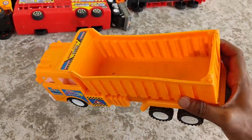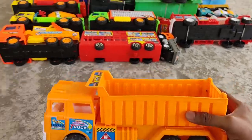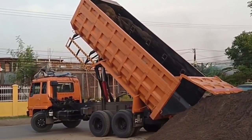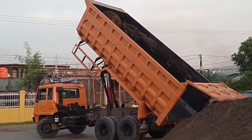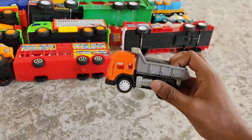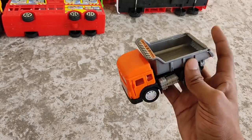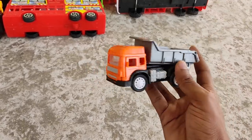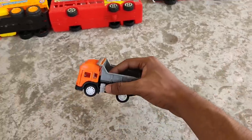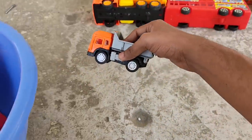Yellow garbage truck, sheesh! Powerful yellow garbage truck, wow! Whoa! Orange shell, gray shell. Gray carrier, miniature construction truck. Whoa, it's foldable, wow.